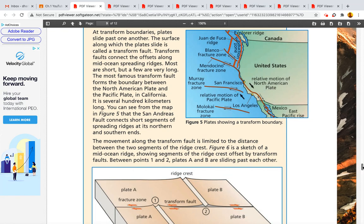Transform plate boundaries. At transform boundaries, plates slide past one another. The surface along which the plates slide is called a transform fault. Transform faults connect the offsets along mid-ocean spreading ridges. Most are short, but a few are very long. The most famous transform fault forms the boundary between the North American plate and the Pacific plate in California. It is several hundred kilometers long.